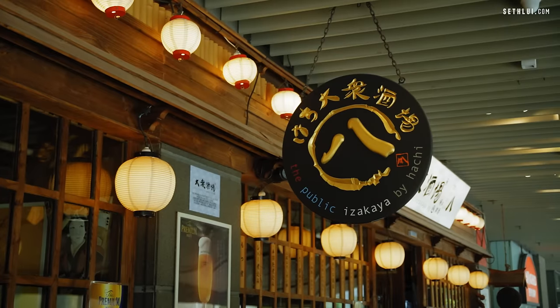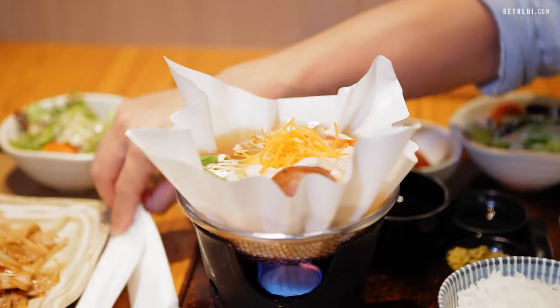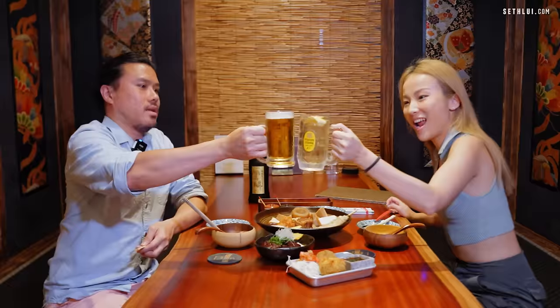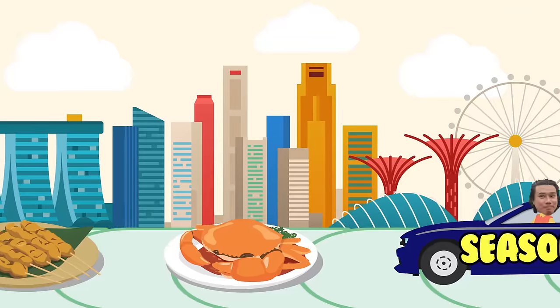In this video, we line up popular Japanese hangout spots in Tanjong Pagar, where it's an amazing place to chill out with friends after a hard day's work for good food and drinks. Let's find out.